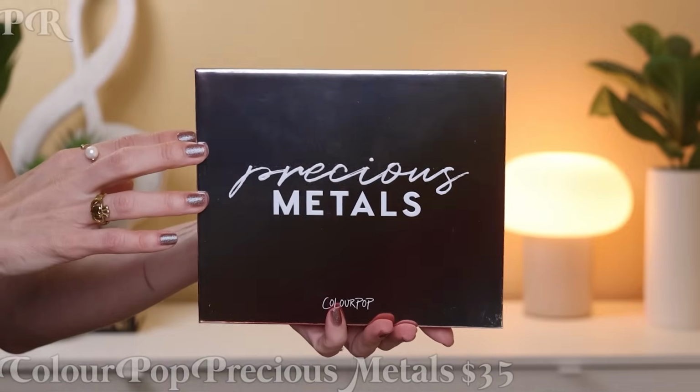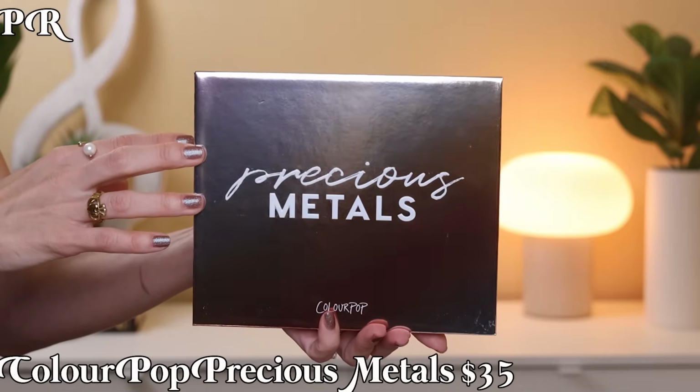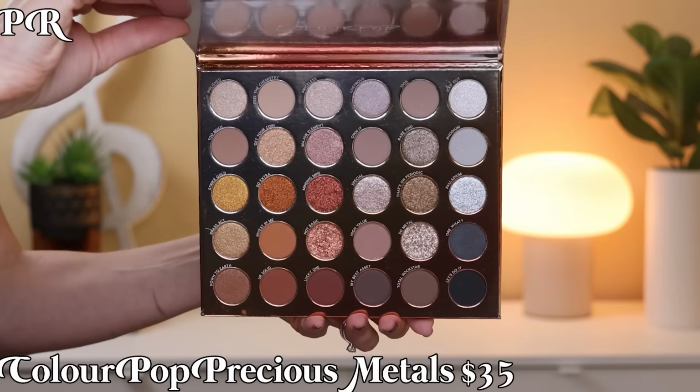The shimmers in this are really pretty. More stepped up in my opinion than their smaller palettes. They have a little more shine to them. There are a couple of those glitter hybrid shades, which I actually personally don't mind. I quite like them. And then we have some more standard metallics, but even the standard metallics in this are really pretty.